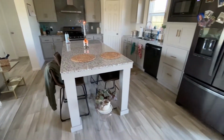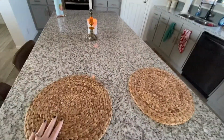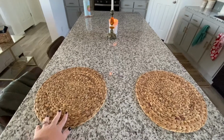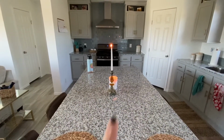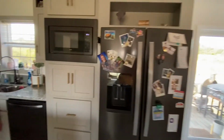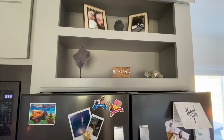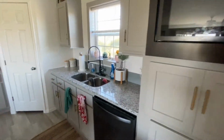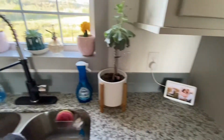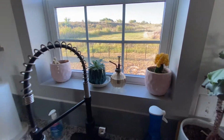And then into the kitchen, we've got a little plant, our island. I got these from my little sister for Christmas. I love them. And then another candlestick holder. Those are also from our wedding. Then our fridge. And then up there, that's from our wedding that Brent made. And then some crystals up there, some pictures, our sink, our little Google Home thingy, some plants. These three, I believe, came from our old house.